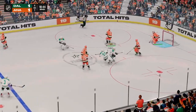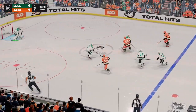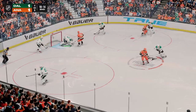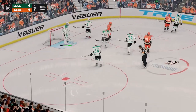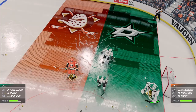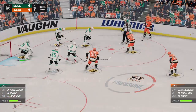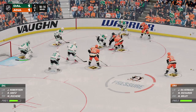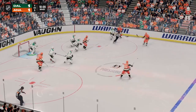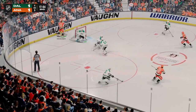Moves it to Hintz. Huge steal in his own end. And he takes the pass. Nice poke check inside the attacking zone. In front of the net, the goaltender covers up for a whistle on the play. We're still in the early stages of this period. The next goal could be a big one as we are tied. The Ducks win the faceoff. Big time save! Oh, he is looking good in there tonight.